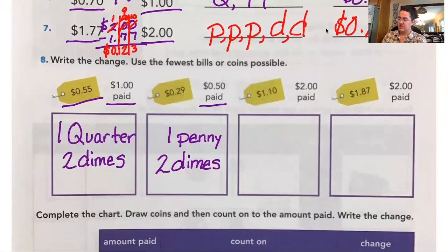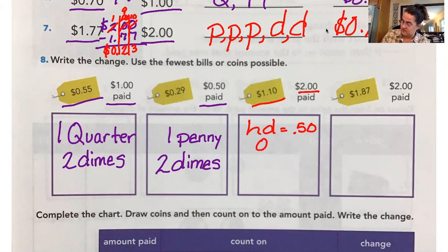All righty, writing the change using the fewest bills or coins possible. I have something for $1.10, I pay with $2. What is my change? Counting with the fewest coins possible, let's start with the half dollar. We know that a half dollar is worth 50 cents, right? Okay, so if I add 50 cents to $1.10, I get $1.60. And then I need to, what? All right, use a quarter. Okay, and a quarter is worth 25 cents.